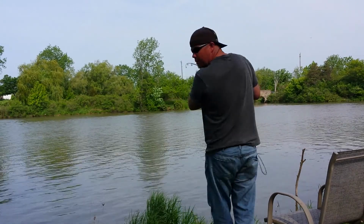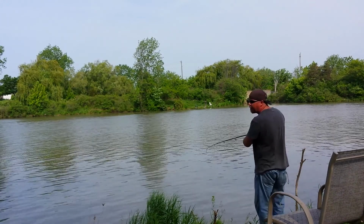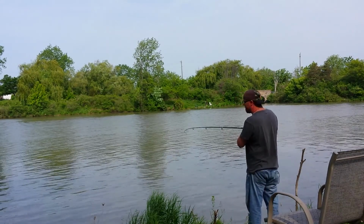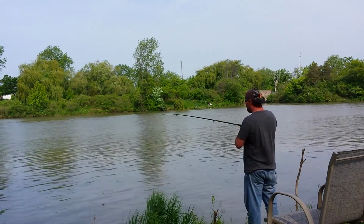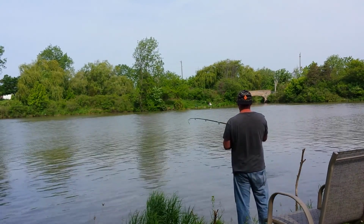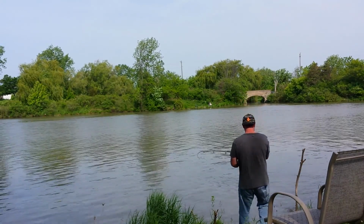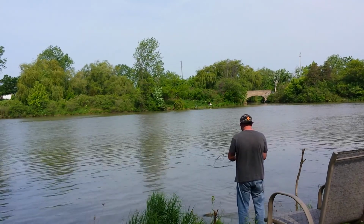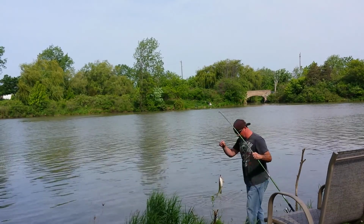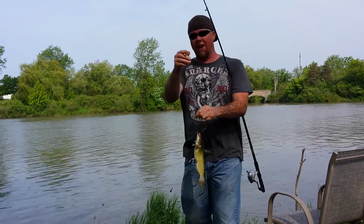There we go. Got one. Oh yeah, just turned the camera on, had to run towards the water. Oh, good size too. I don't know what it is yet, but we'll find out. Oh, bit of a fight. Channel cat.